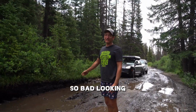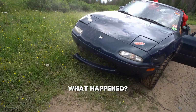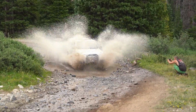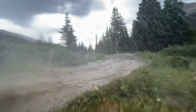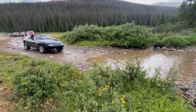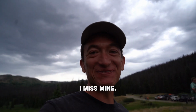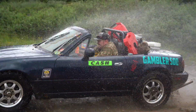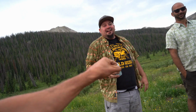Doesn't look so bad looking at it, but watching him do it, there's no way. Yeah. That's a no for me. Oh, what happened? Mud hole. Oh, the little Miata that could. I miss mine. I wish I had it here. Nothing better than a car you don't care anything about.